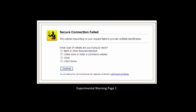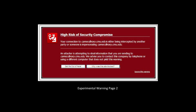If I had indicated I was going to one of those first two more sensitive websites, then I would get this very scary warning that comes up all in red. That says there's a high risk of security compromise. It says that we're having our connection intercepted by another party, or someone is impersonating the site that we're trying to go to. The attacker's trying to steal information, and we have this option to figure out, do we just get out of there? Do we have an option to see why the site was blocked? And down in the corner you see there's an option to ignore the warning, which is small, and so it's not something that someone's instinctively going to click on. They're more likely to look at the buttons.